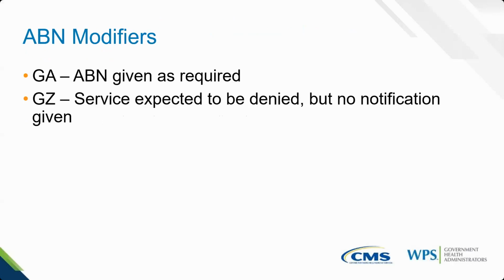These are the two modifiers that go with the ABN with services that are covered by Medicare, but they don't meet a particular requirement. In the case of routine foot care services, this is frequency only. So the use of the GA modifier shows that you have provided that patient with the required ABN. Now remember, routine foot care, this is frequency only. If you're providing it under a voluntary manner, then you would use that GX modifier.